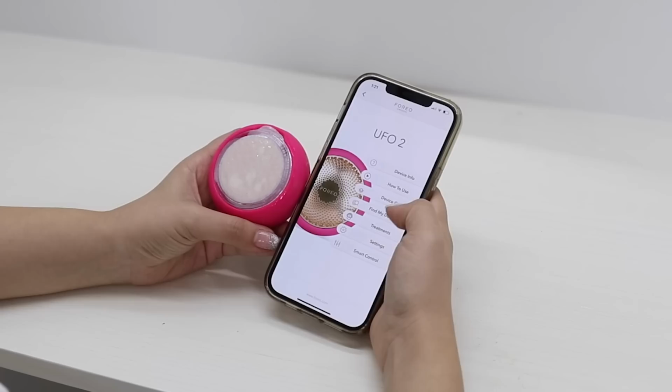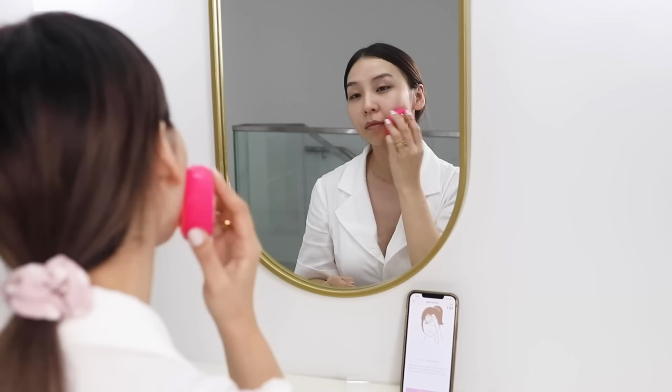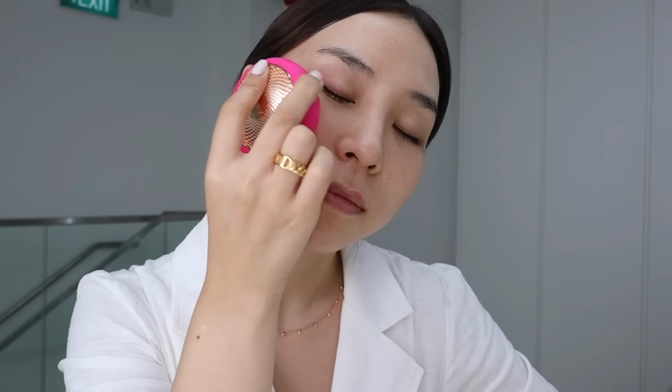I select the treatment that I want and then follow along to the instructions. These treatments are already programmed to suit whatever mask you've selected. And so the Foreo will run through a number of different settings to help your mask absorb better into your skin. For example, this one, it will heat up first and also have T-sonic pulsations, which Foreo is known for. So it gives you a nice soothing massage. Whilst it's doing that, it also has LED light therapy to again help to rejuvenate your skin.